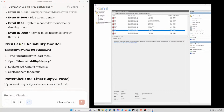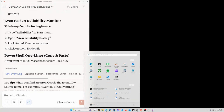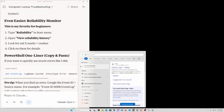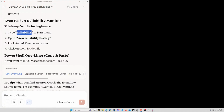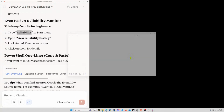So, Reliability Monitor. This is my favorite for beginners. Type reliability in the Start menu. Let's do that and see what that's about. So I'll go reliability, if I could spell it right. I'll copy it and put the whole thing in there. Yeah, reliability history. That's what we want. Okay.